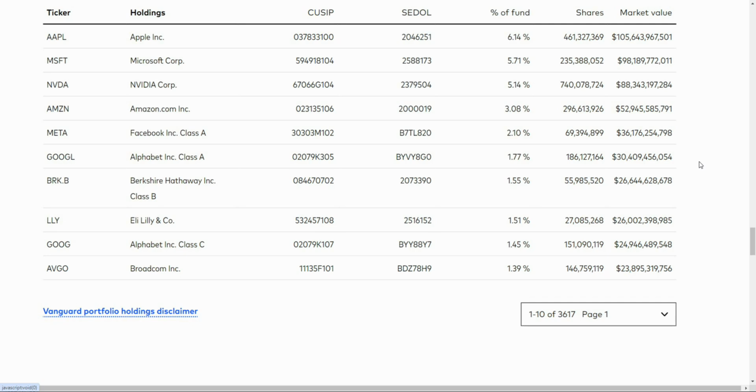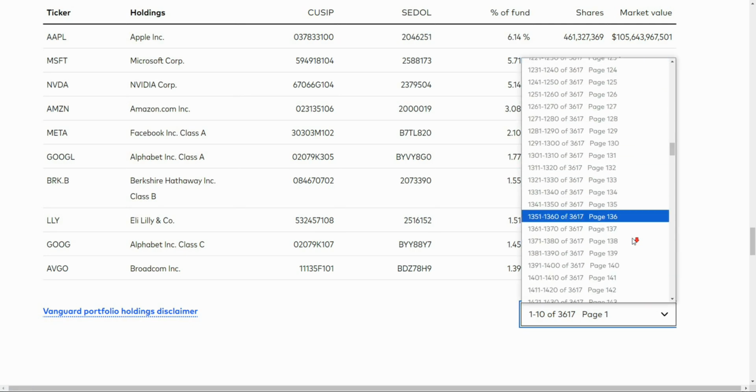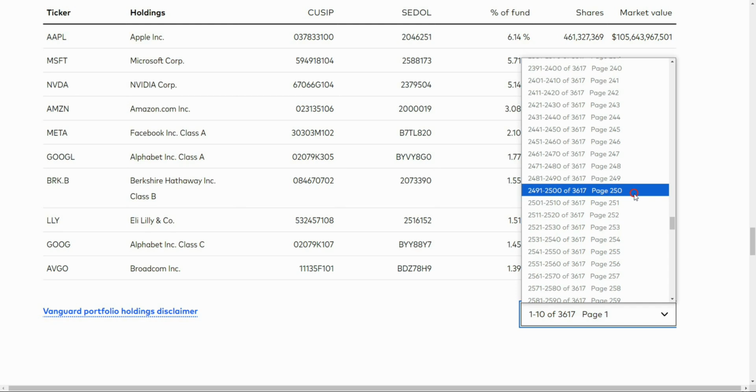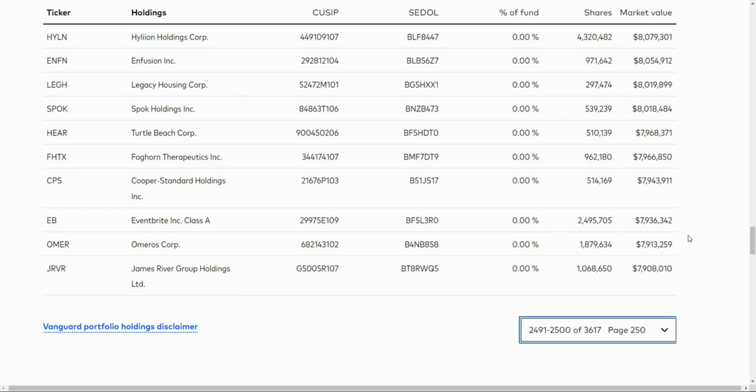So you're going to keep going and going until you have the weights of all of these different holdings. So I am going to go to a random page here. And me personally, once you get into this low of the weightings, it pretty much is almost negligible, but there's so many, they all add up to become something more.